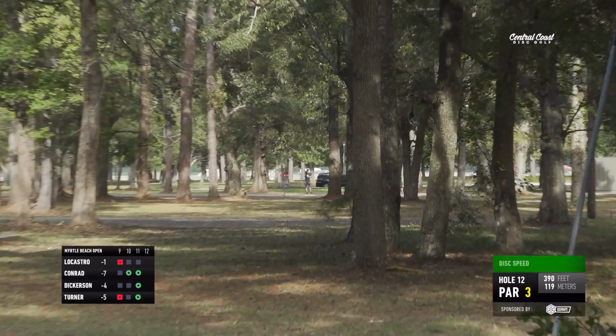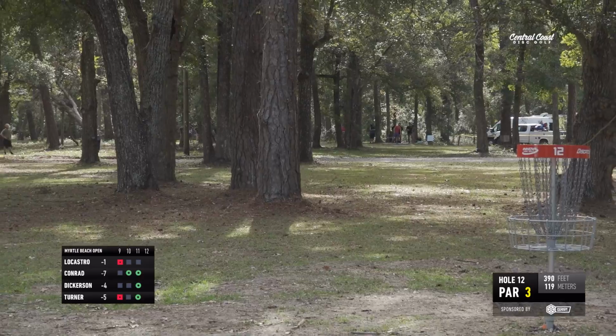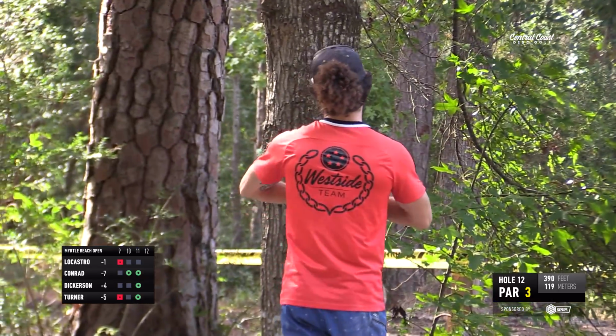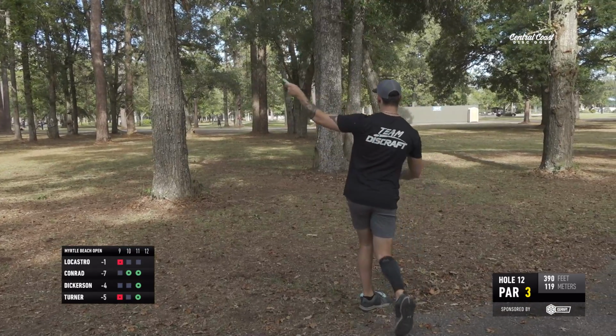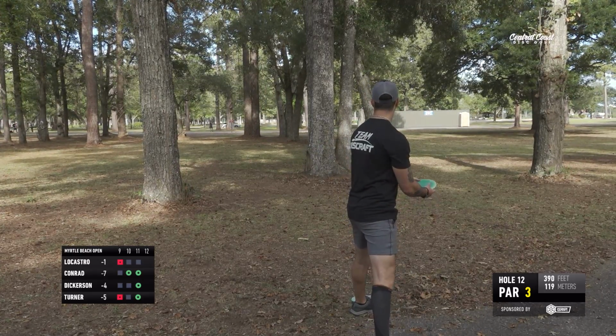Nico, this is a Havoc. Yeah, again, kind of low and burned over. This is a really tough shot because there's really not a lot of space to work the disc from left to right. You'd have to throw the disc down the middle the majority of the flight. And it's hard to do at 390 feet, especially when the wind's blowing in your face. Austin with a Luna.